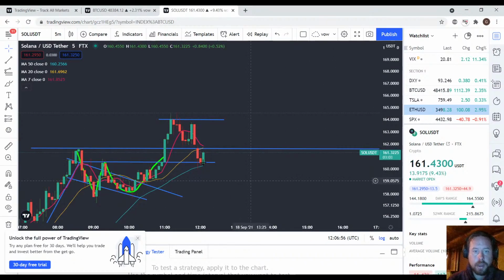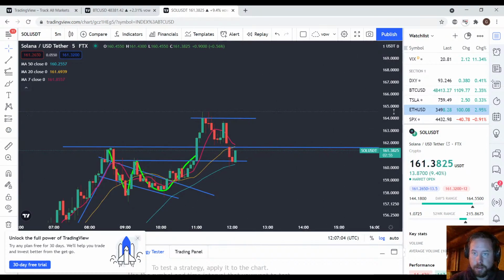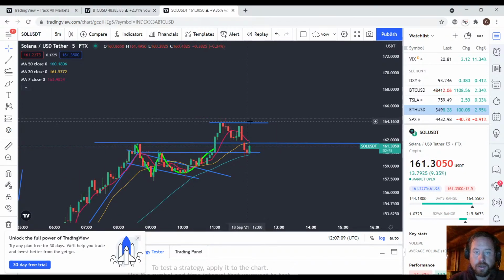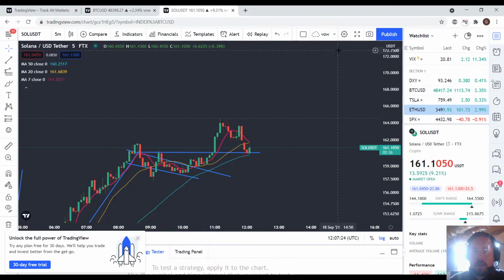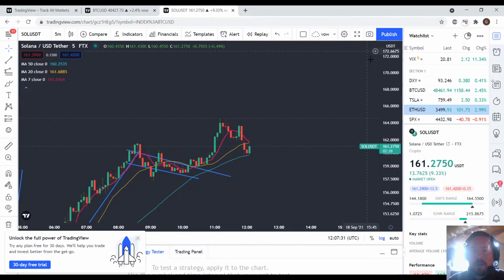So here we go again. This line held. Do we have any other trades we can do here? Now I'm kind of looking for a trade since we're live. Normally I would just end it now, and we would see if we could make another trade here.